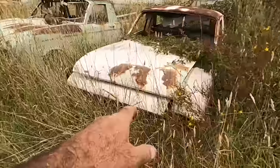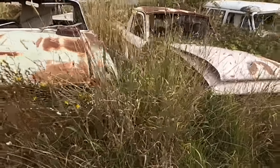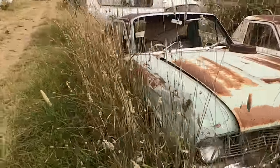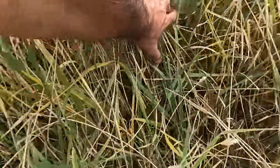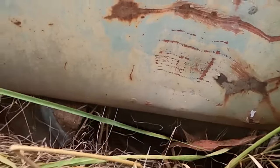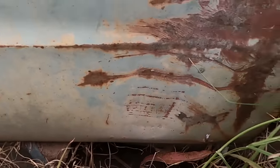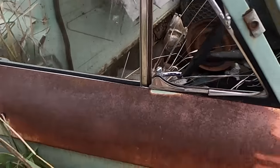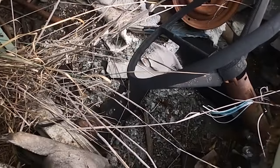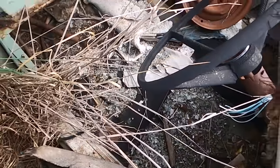Another old Falcon ute. Creeping in there, or if you're from the States, they were similar to a Ranchero. Righto. What do you reckon? Rotted sills or good sills? I can't get to the sill, but if that door's anything to go by. Oops, sorry about that. Can't really see that floor, but that looks like it's got the drain plug out of it, so that's a good sign.